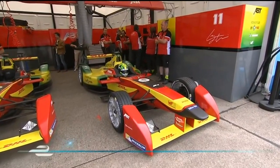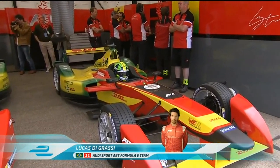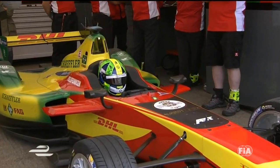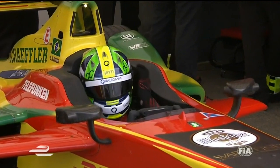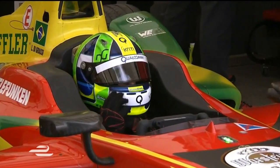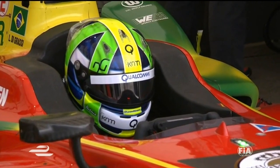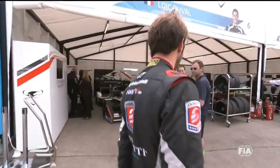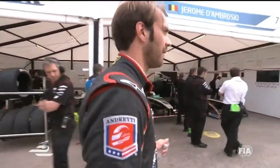And there is the man to beat, I think, Lucas de Grassi, championship leader. The pressure's on him, though. With a time like that, he's going to be going, how did that happen? Yeah, he may well be. I think a lot of people are thinking that one. But yeah, it's going to be a very interesting session. I think with Stefan being up in P2, obviously the Venturi cars are looking strong. So I think Nick Heidfeld's got a really good chance. But obviously Lucas de Grassi was P1 in practice 2. So yeah, he's going to be fast as well.